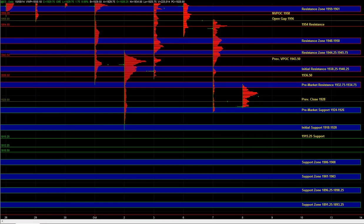So in the overnight session, we saw that responsive buyers were active at the 24 to 26 support zone from yesterday and moved ES back up to the 34 resistance, where sellers capped the upside. And at this point, there are two scenarios that we're going to focus on.